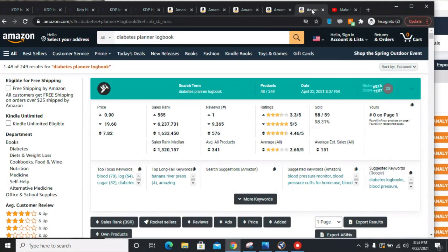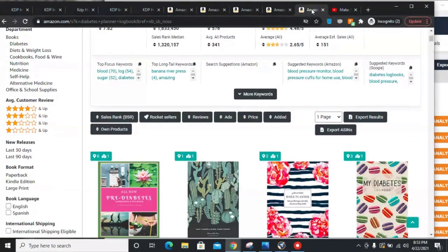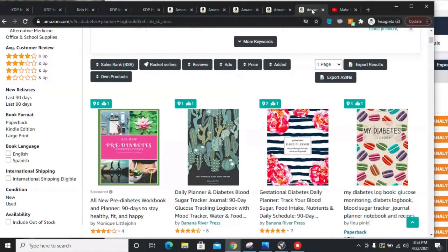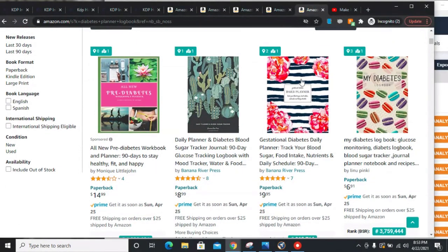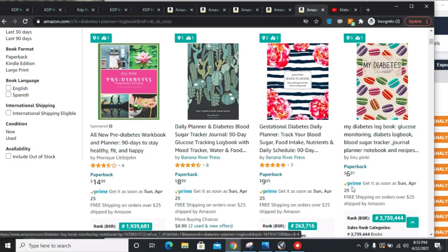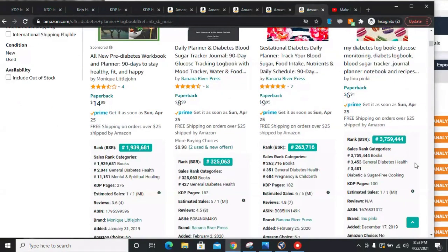It's 249 results on Amazon, and scrolling down, we can take a look at the top ranking books in this niche. So number one, we can see that this one is actually not KDP. Let's take a look at these other ones. These ones are KDP. These ones right here already have reviews, and you can see the number of times they have sold from down here.